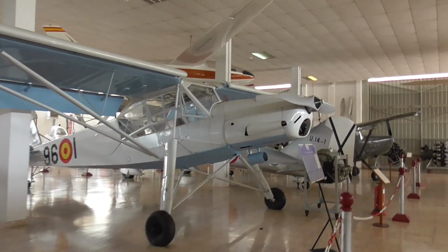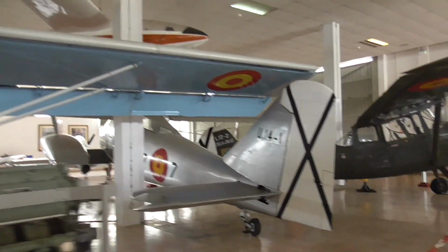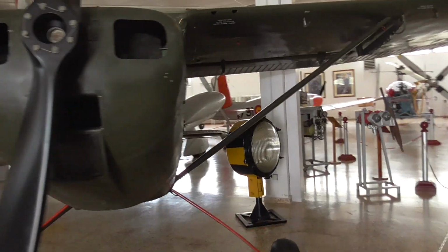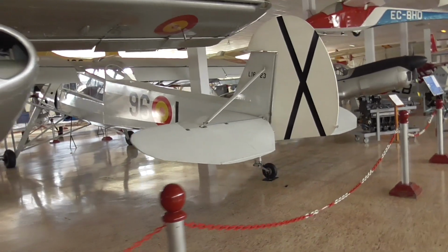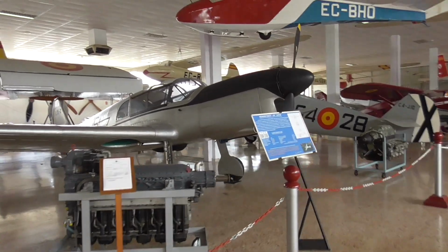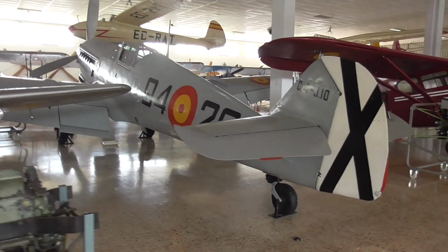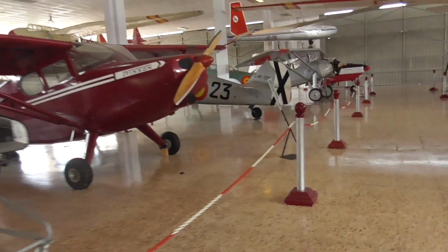Fieseler Storch. It's one of those Dorniers. This is obviously a bird dog, Spanish bird dog. Dornier. The Storch. This is a Nord. Oh, Messerschmitt Taifun. Big Bf 108 Taifun. There's the Hispano. A lot of Messerschmitt in her. Stinson. There's the Buchon.